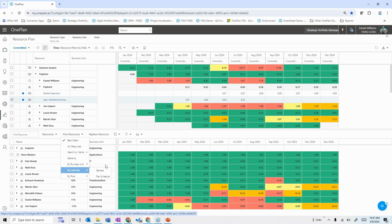And it looks like Steve Masters might have the availability that I need, or Matt Ross in engineering might have the availability I need during this time frame up here. And I can replace that generic with that resource right here and do that resource balancing very simply. I can do the same type of thing to relieve an over allocation on an individual resource if I have resources with availability to do that. So once again, resource planning across all this is very important to make sure that we can apply the right skills at the right time to deliver on the things that we're committing to.